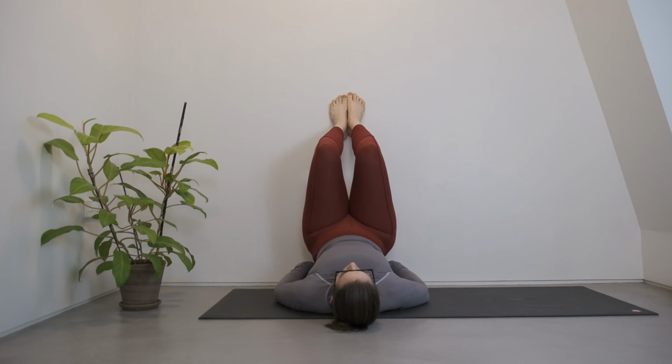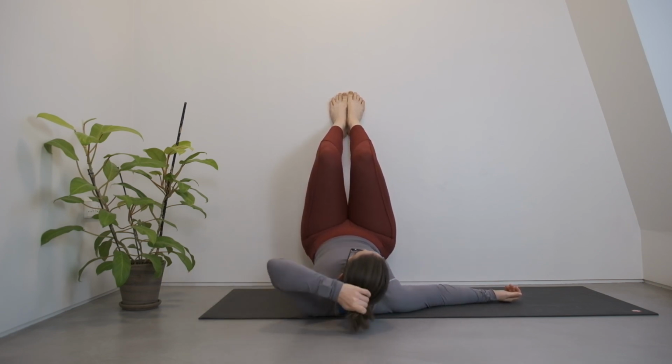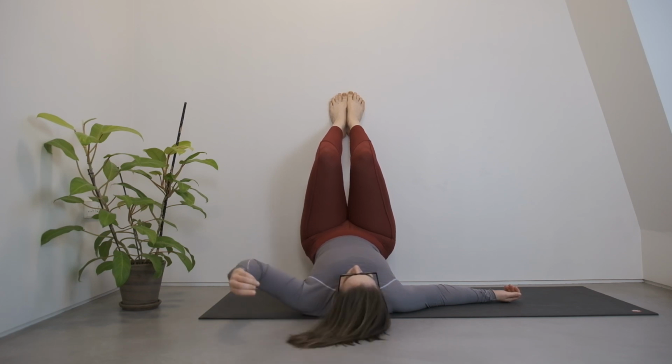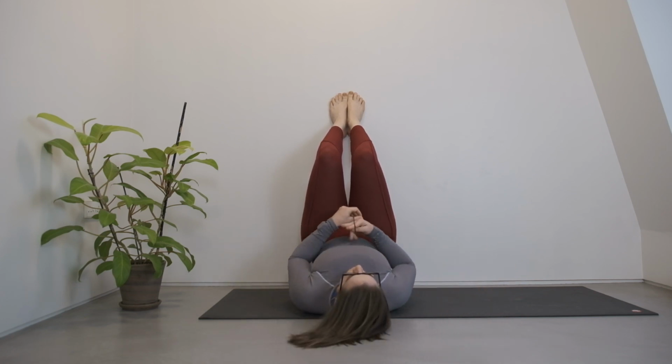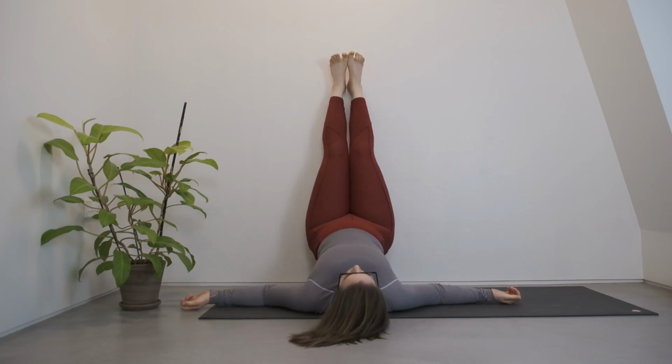And you might take a few moments just to really adjust yourself so the backs of the hips are truly resting on the bricks and you feel really steady and supported there. And from there you can straighten the legs again when you're ready.